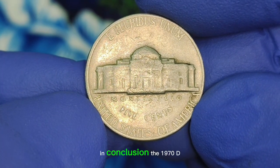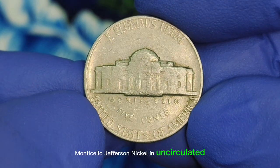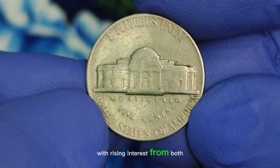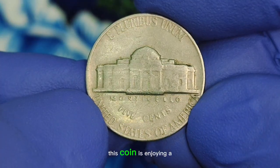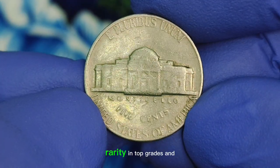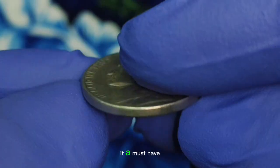In conclusion, the 1970D Monticello Jefferson nickel in uncirculated silver-like condition is a true treasure in the modern coin world. With rising interest from both seasoned collectors and new generation investors, this coin is enjoying a major spotlight. Its historical background, striking features, rarity in top grades, and ever-growing market value make it a must-have.